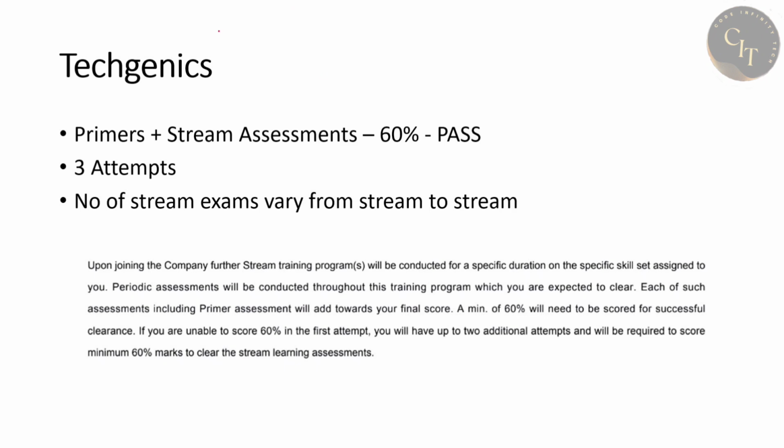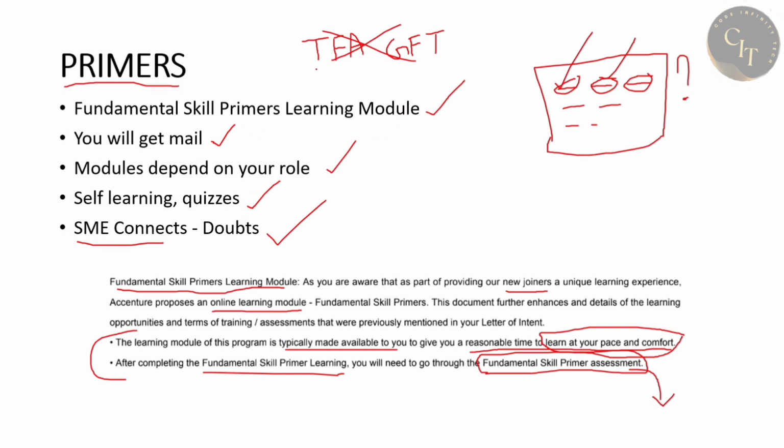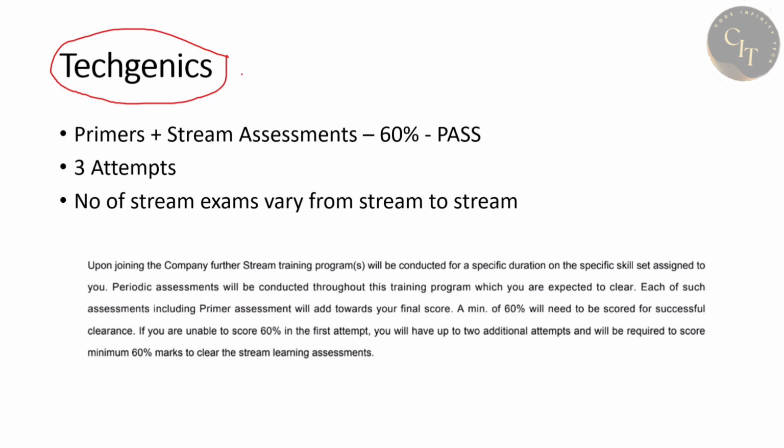And the assessments will be proctored, so you have to install special software for writing the exam. All those details will be sent to you by the company. And now coming to the question, what is Techgenics? I already discussed that previously it was TFA and GFT, but now they are calling it Techgenics.